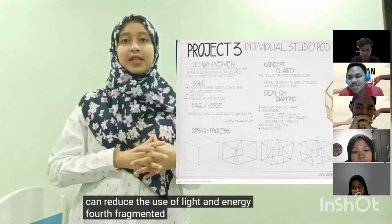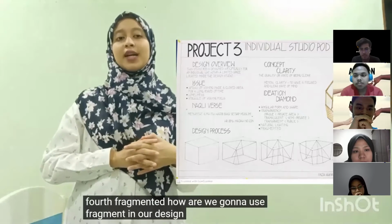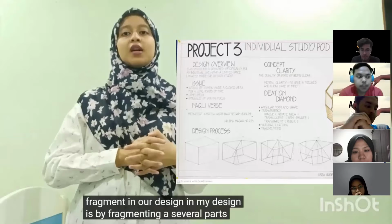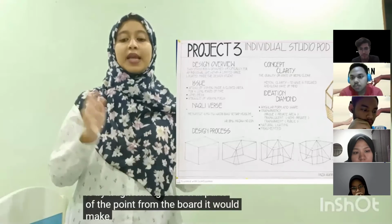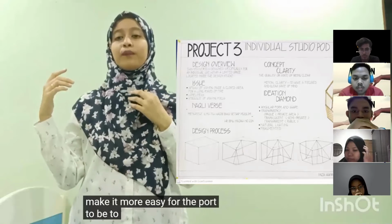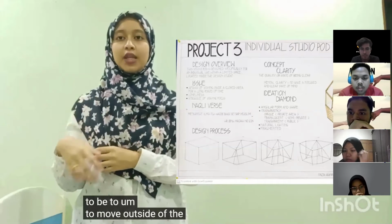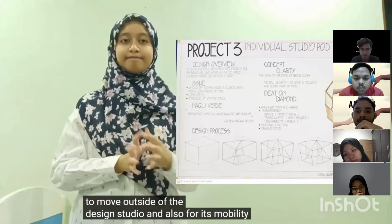Fourth, fragmented. How are we going to use fragmentation in our design? In my design, it is by fragmenting several parts of the pod. It would make it easier for the pod to move outside of the design studio and also for its mobility.